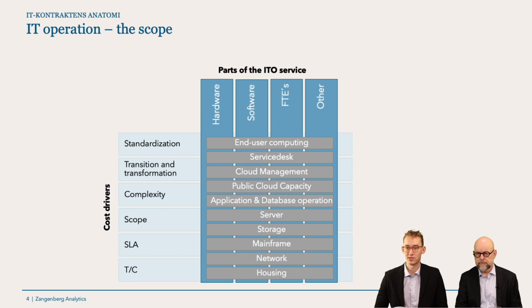Then there's of course the SLAs. So what are the opening hours typically and the availability? It could also be, of course, for your service desk, how many tickets must be solved within a certain time and so on. So this also differs for each of the services, but SLAs is a big part of the cost, of course. And then there is the overall terms and conditions. So that's your location, for example. Is it supposed to be Danish resources? Can you nearshore? Is there no location demands?